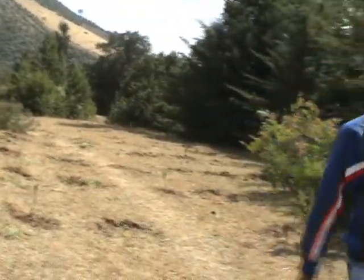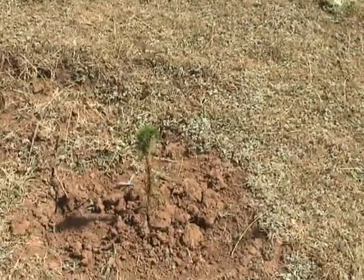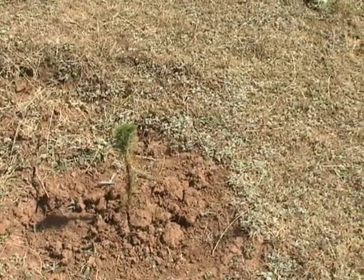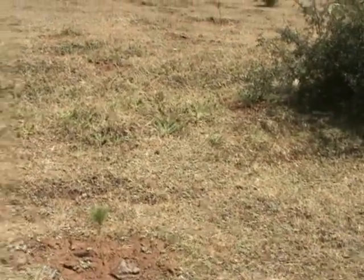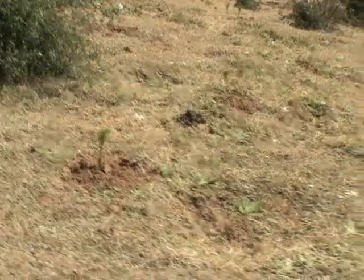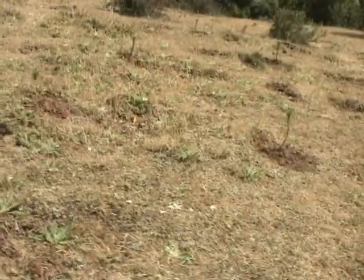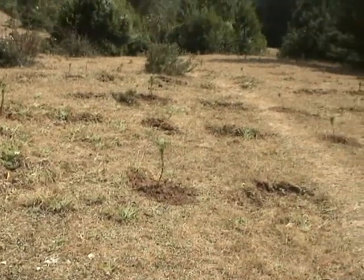Cows have been coming in here, but this is replanting as well. You see this one? What are you planting here? Pinus radiata and Pinus patulus planted here. Pine trees? Yeah, pine trees. Oh, the whole hill? Yeah. So this will be part of the forest. Very nice. So, when were these planted? Last year? Yeah, this is last year.